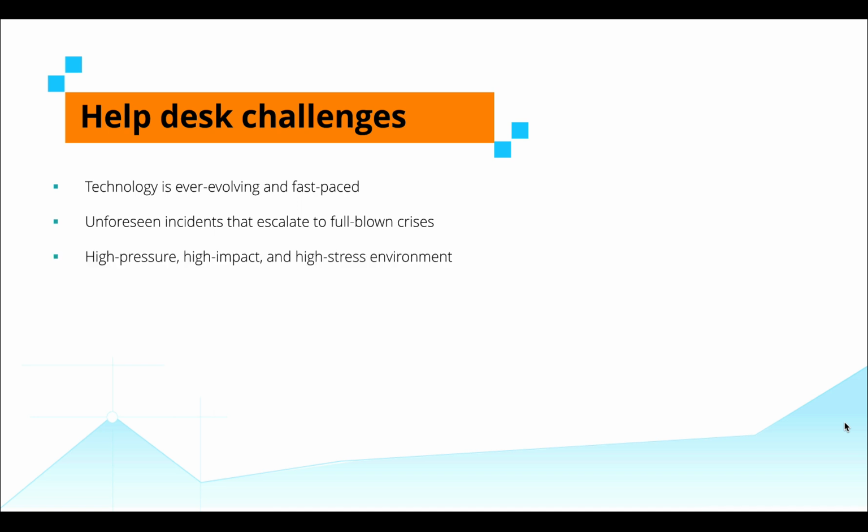In other words, the IT help desk is a high-pressure, high-impact, and high-stress environment where technicians are constantly firefighting and are often unable to explain their challenges. Understanding the underlying struggles that hinder an IT help desk from offering efficient resolutions, and building effective solutions to address them, allows IT leaders to put the help desk back on track towards achieving high levels of end-user satisfaction.